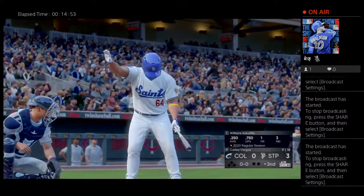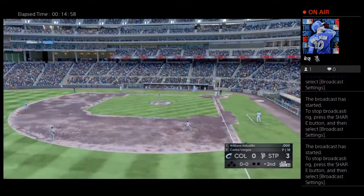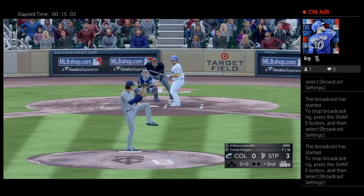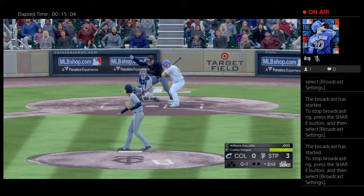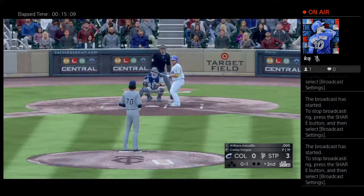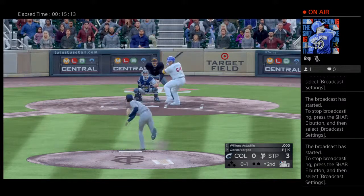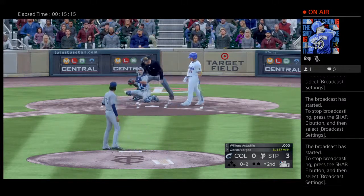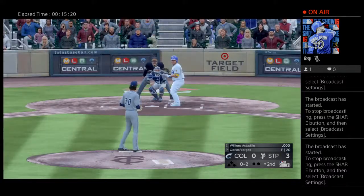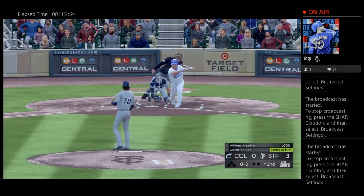Ready to go for the last half of the inning, and that'll bring Willians Astudillo into bat. First pitch on the way. Started to go around, but it's ruled strike 1 anyway. And that finds the target. 0-2 now. Into the windup. Here comes the 0-2 pitch. And it's fouled away.